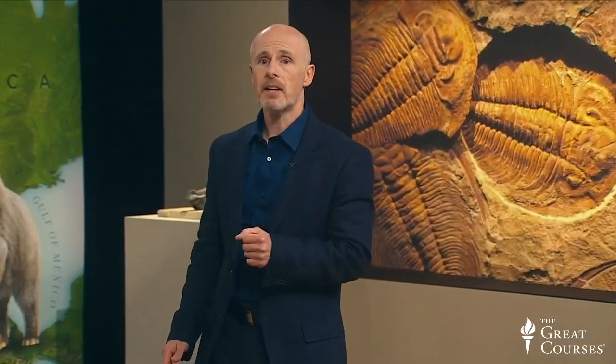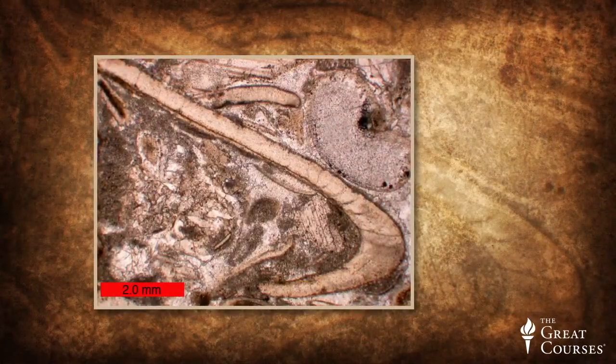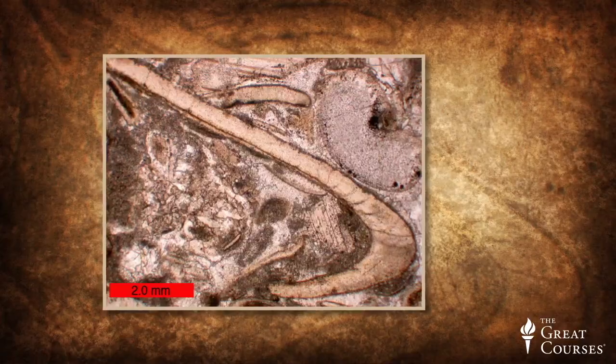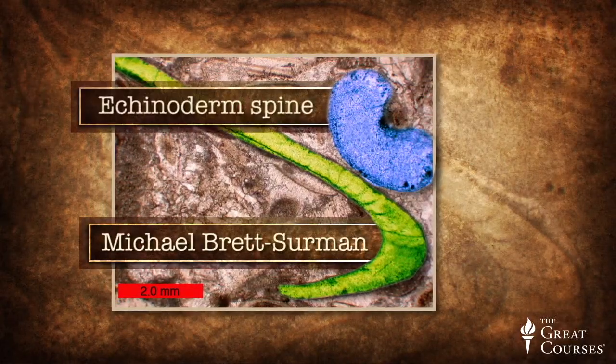Since then, microscopes have been used in many branches of paleontology for studying various aspects of fossils, commonly by making a thin section of the rock that reveal the internal anatomy of well-preserved fossils as light passes through them. In this magnified thin section of an Ordovician limestone, the scale bar here is about 2 millimeters, you can see a fragment of a trilobite and spine from an echinoderm, a sea urchin.